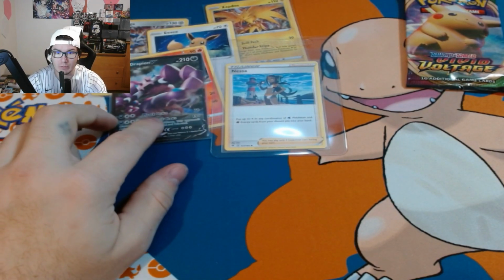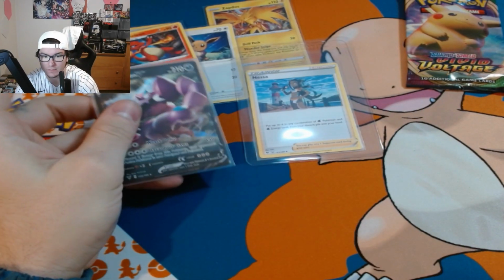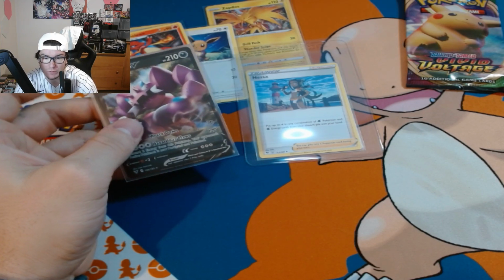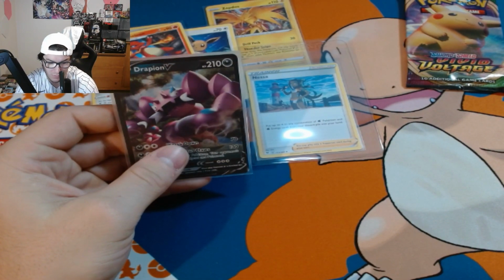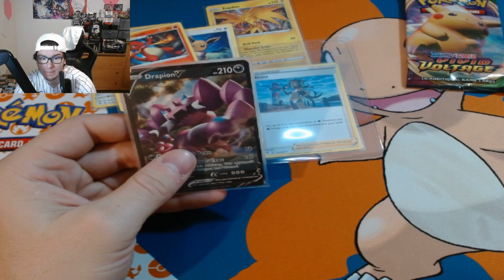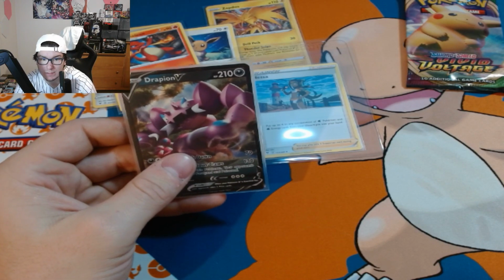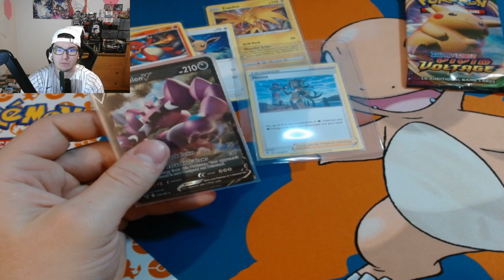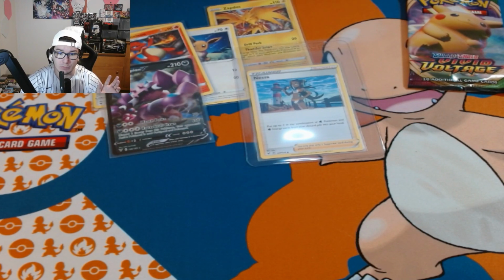Can I see the Drapion if it's worth a little bit? It's 106. 106. Drapion 175. Not that one. There's two Drapion. Damn. I think I'm gonna have to go way down just to be able to see it. So I'm pretty much there at $2, so it's worth less than $2, the V card. So not too bad still.